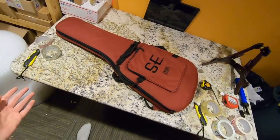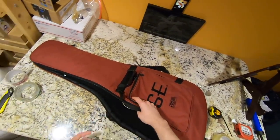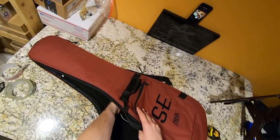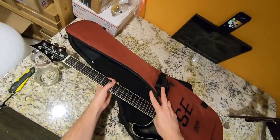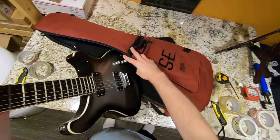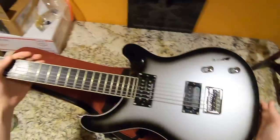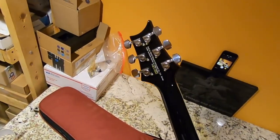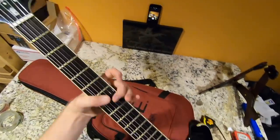But I didn't. But a week later, it shows back up. Now, I don't know if it was returned and there's something wrong with it here, but it sounded like the guy was upset that the pickups had been replaced. And I don't know about you guys, but a pickup swap on a Korean-made guitar? Yeah, that's not a big deal to me. If anything, I welcome it.